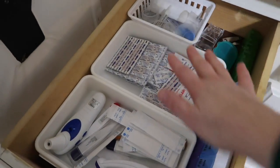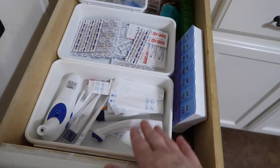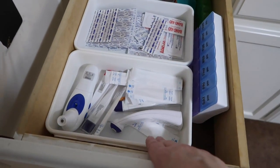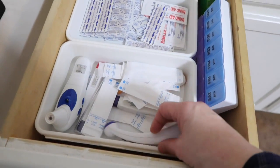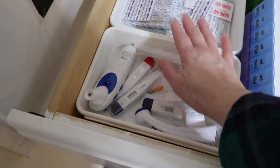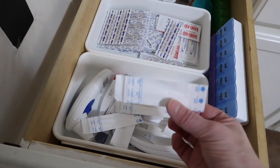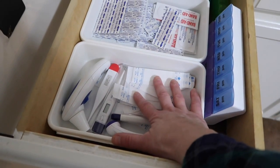Now the organizers in here, I pulled them from different places in the house. Did not buy them. I want to say these two came in a set from TJ Maxx, and then this came in a set from Walmart. The kitchen section, I think you can get three for a dollar. So the first section up here is basically thermometers. And y'all, I'll be honest, I need to go through here because I don't think all of these thermometers work. So I need to see which ones work and which ones don't and declutter those. But I just didn't do it during this project. So we've got all of the thermometers up here, and you might wonder what these are. These are the little plastic sleeves for the ones that go in your mouth.